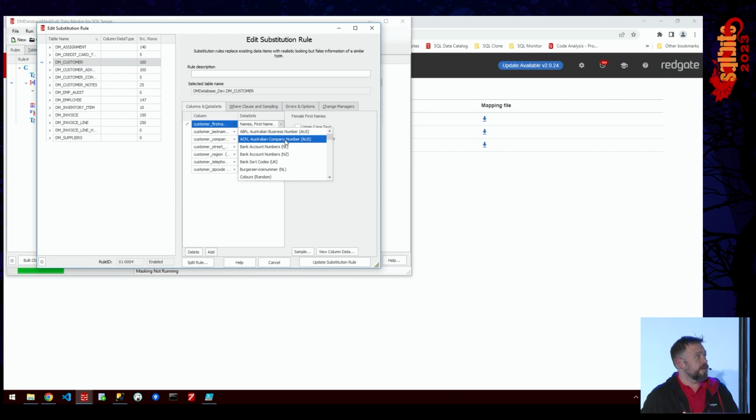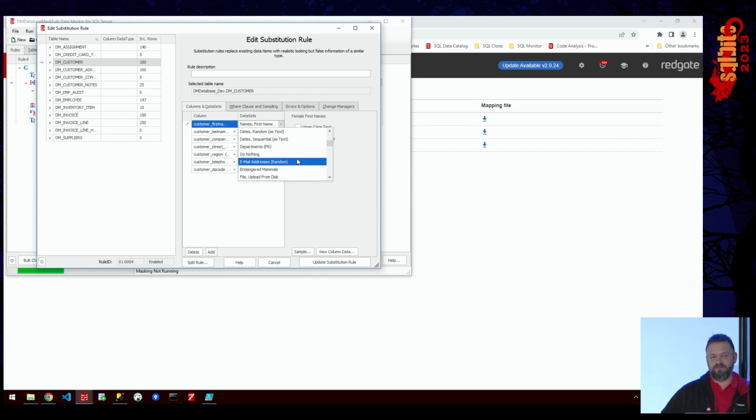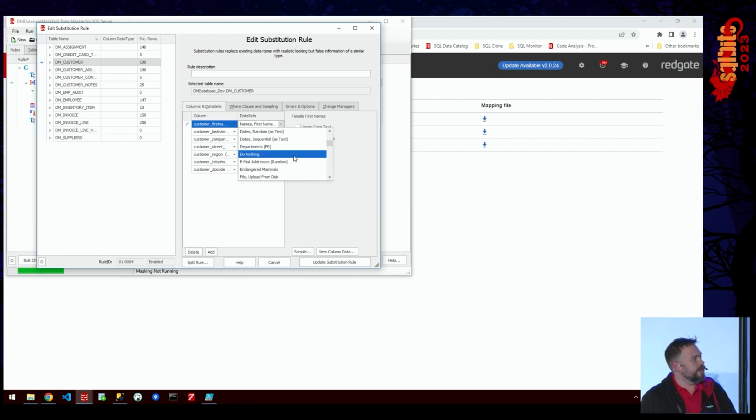So you've got things like account numbers, you've got names. My personal favorite that I never know why we include is endangered mammals. I really have never seen that become a suable issue under any sort of information law. But you've got geographic splits, gender splits, everything else.